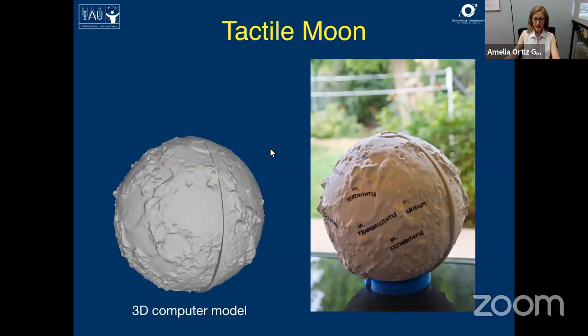And for example, we have made a 3D tactile model of the moon, so you can reach and touch the moon. It is a special model because it is a tactile representation of the visual image of the moon. We wanted blind people to be able to feel what other people see.